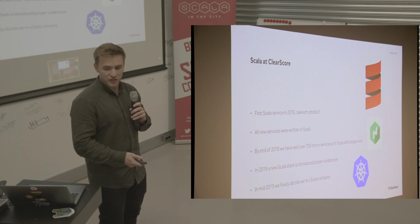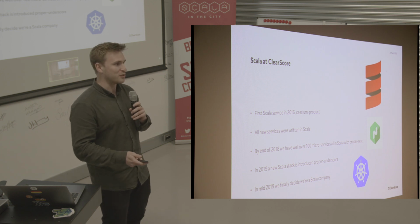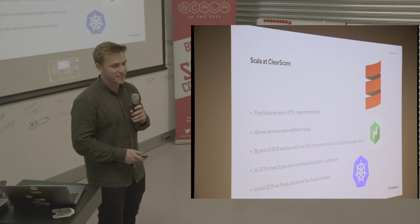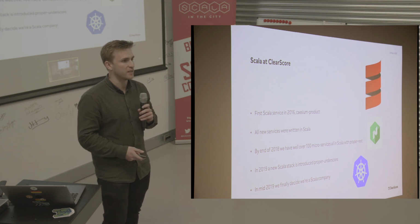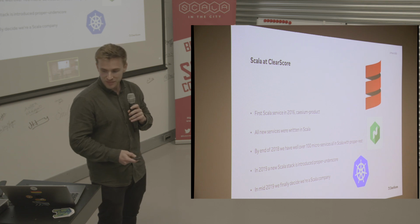And in mid-2019, after all of this journey, 3 years after the initial service was released, we finally decided that actually we're a Scala company and that all of our backend services should be written in Scala. It's worth mentioning as well, in May of 2019, we also did a migration onto Kubernetes. So now everything's running in Scala on Kubernetes.